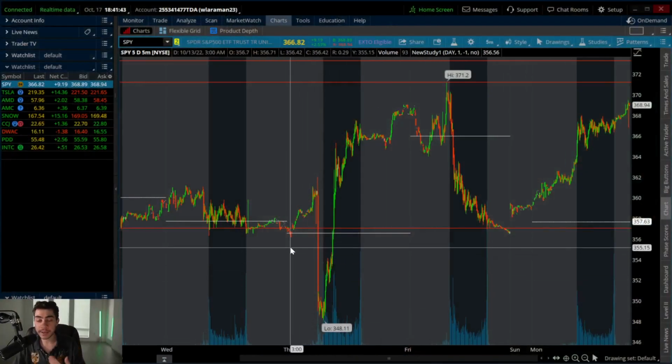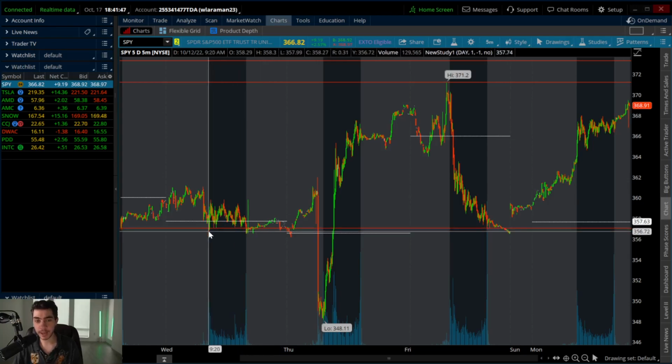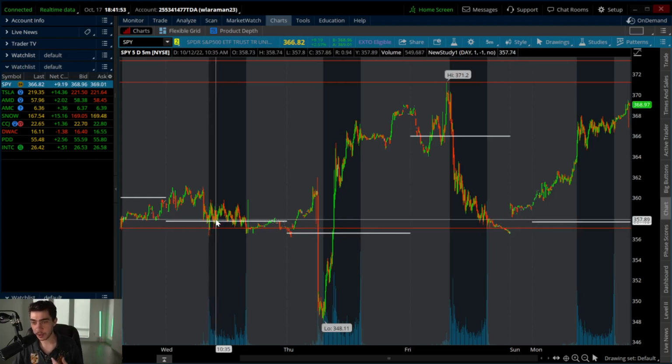Let's get right into it. So first things first, we are in a wide range. We are in a very wide range. So in terms of the SPY, I want to point out our key make it or break it levels heading into this week. We're going to start off with the overall resistance.